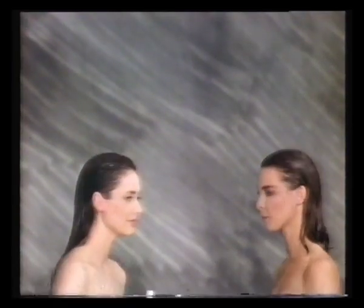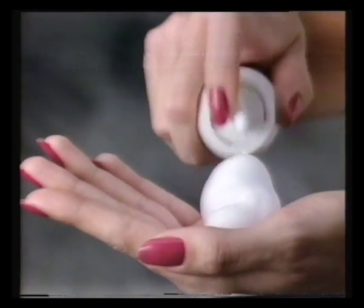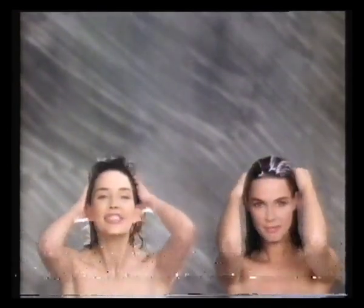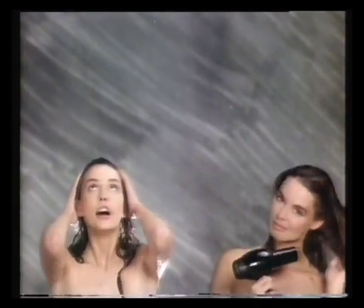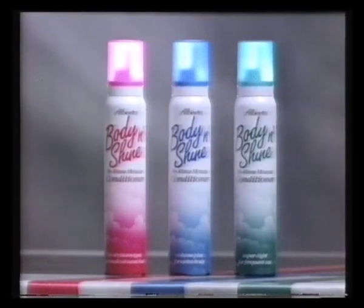The girl on the right is using Body and Shine Conditioner, an entirely new idea in conditioning from Alberto. It's new because unlike any liquid conditioner, you don't have to rinse it out. And you don't have to rinse it out because it's specially formulated so there's nothing to rinse out. So you get beautiful shiny hair without fussing or rinsing. New Alberto Body and Shine Conditioner. Beautiful hair without rinsing.